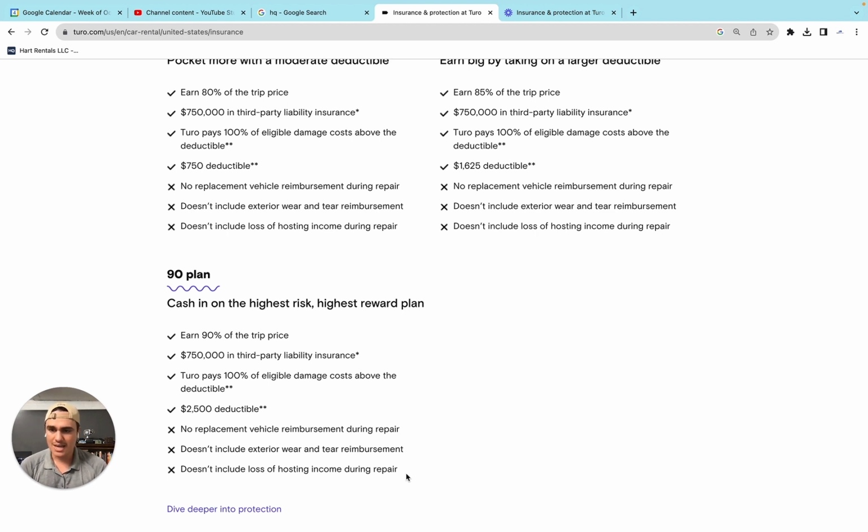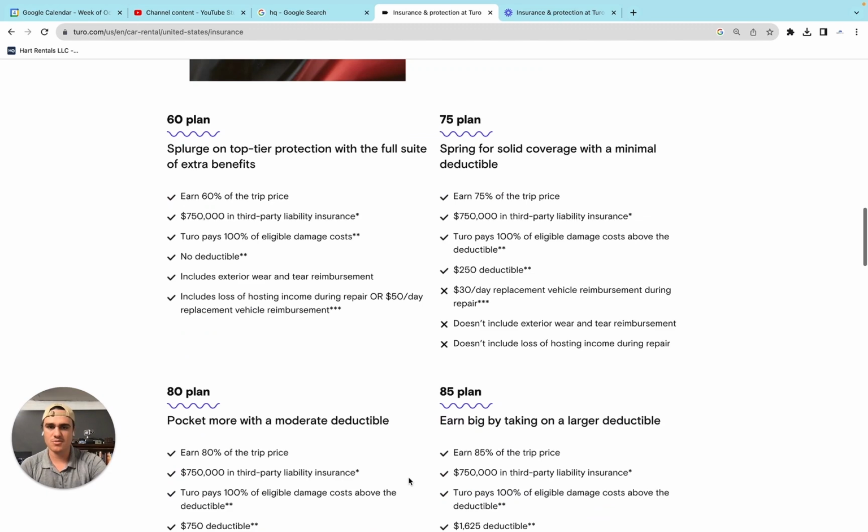But we do the 90 plan because we calculated the amount of money that we lose during rental periods, and we determine that it's above 2,500. So when that hits, we essentially make more money by doing the 90 plan than if we were to do the 60 or anything above before the 90. So it just makes the most sense for us. So these are the options for you.